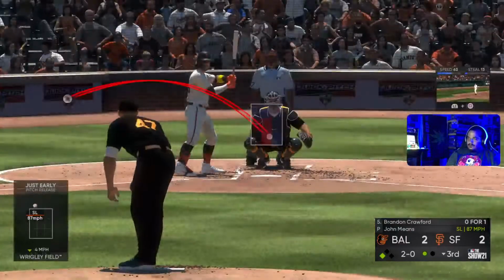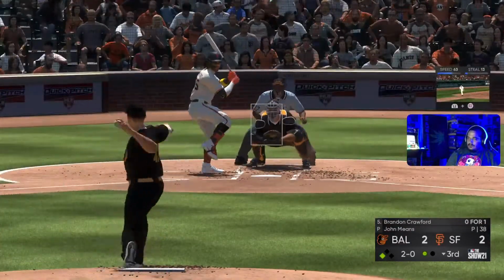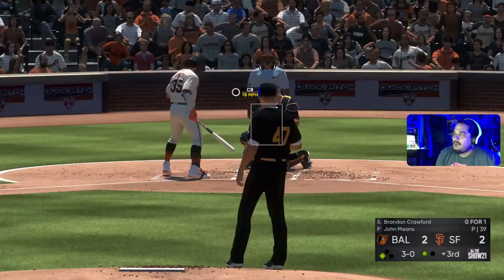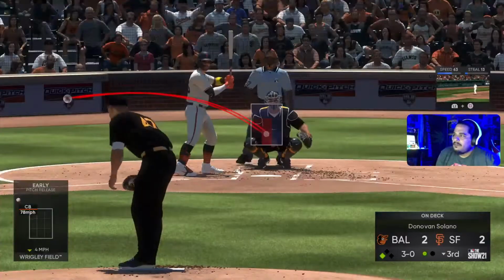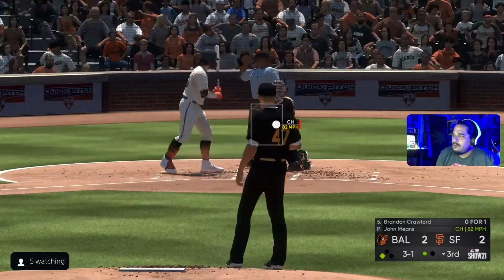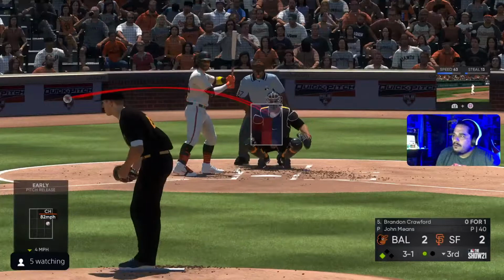Ball 2. Well, this is a spot you'd like to be in. 2-0, good hitter. Gonna turn it loose right here. Up and in. Big danger. It's ball 3-0. Donovan Solano will be next. 3 balls and a strike to count to the Giants shortstop.